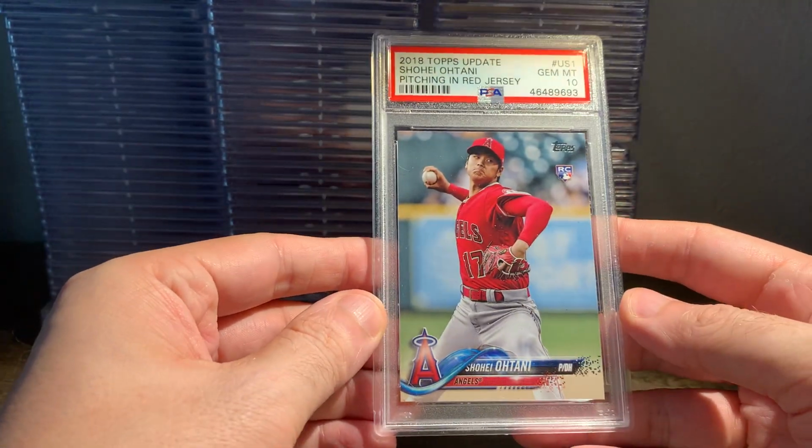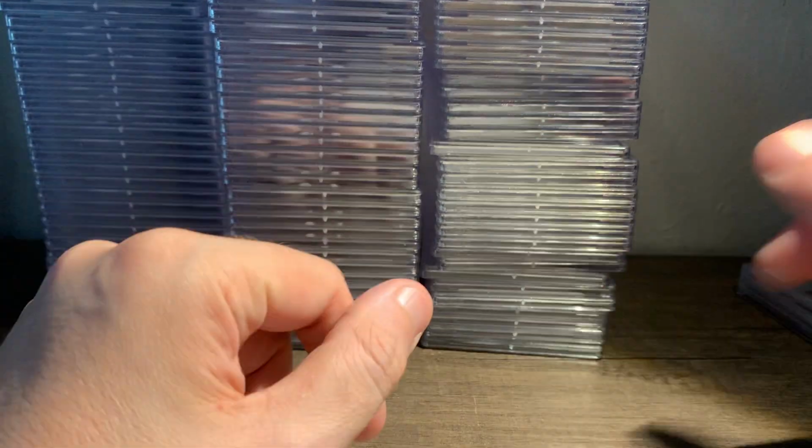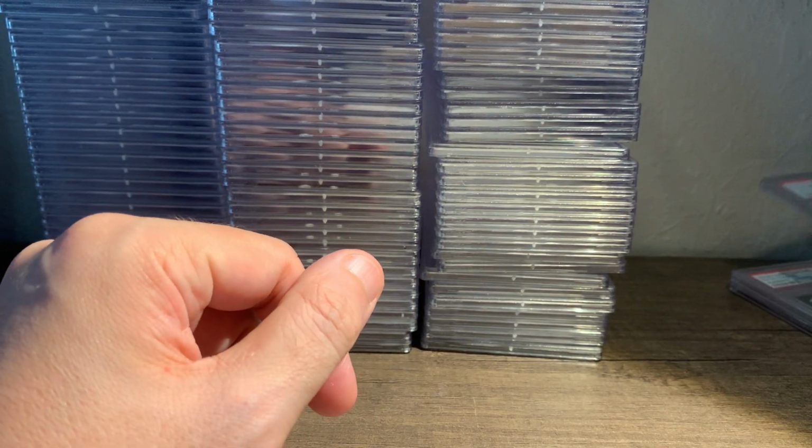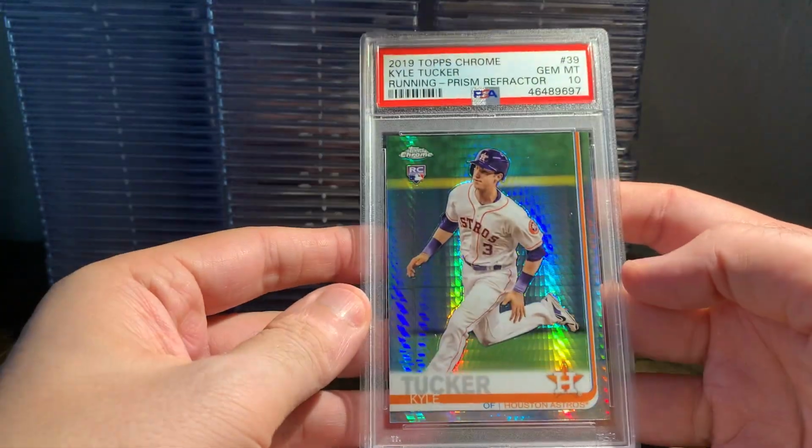Shohei Ohtani, this is one I'm going to hold on to for a while because he's not having the best time right now, but he's one of those guys who is just full of potential. You just got to find it to make it click. Alex Bregman, Chrome. Kyle Tucker, Prism.